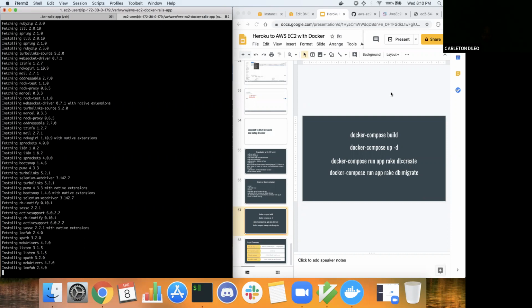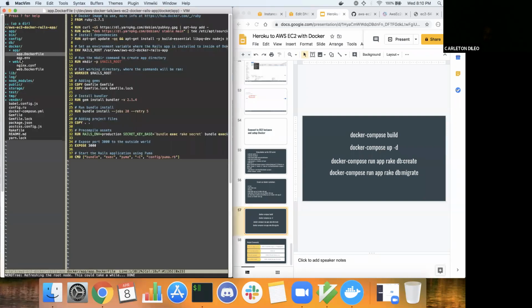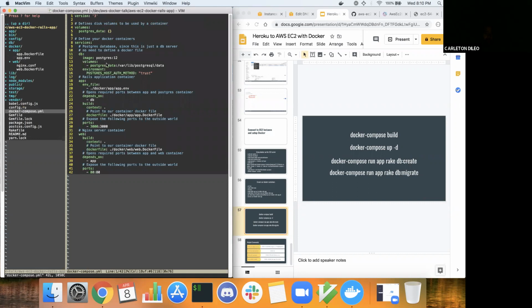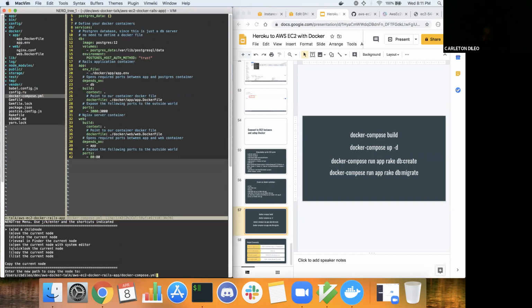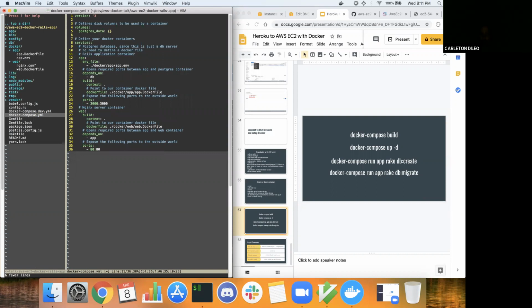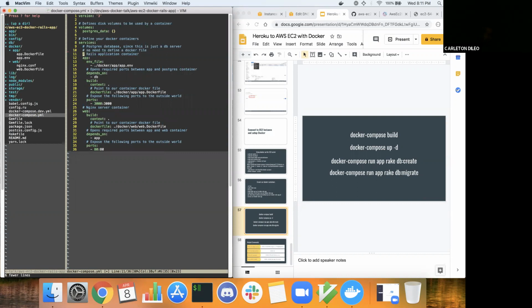If that's the case, you simply don't include them. Locally, I have two different Docker Compose files. If I duplicate this, we actually have a Docker Compose dev file, which will have Postgres running in a container, versus the main Docker Compose file, which will not have the database running. And we use typical environment or configuration files to say, here is the database you should connect to.